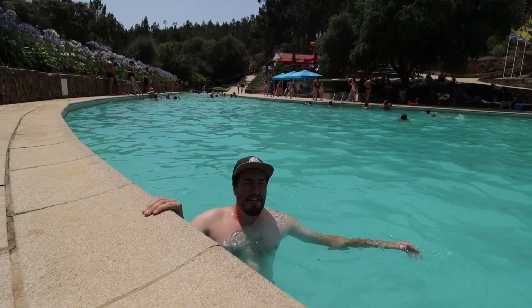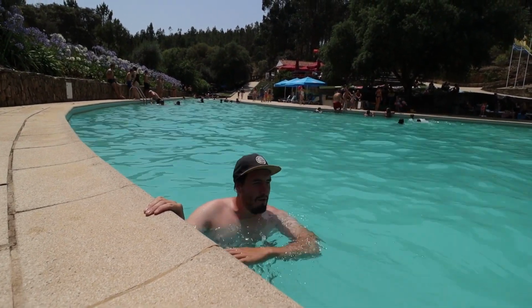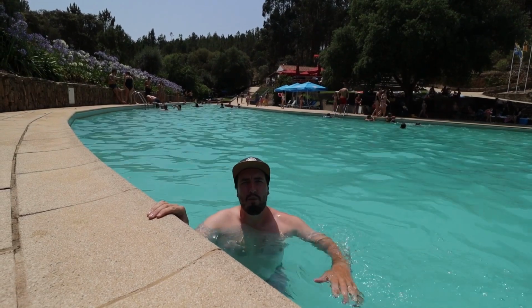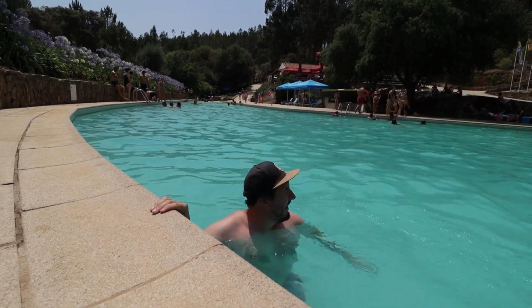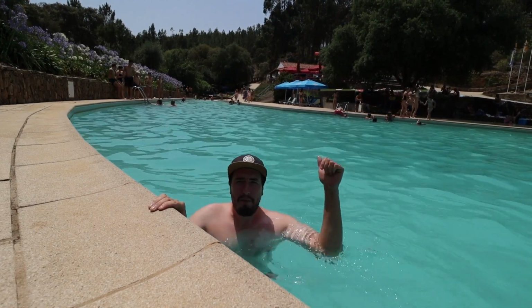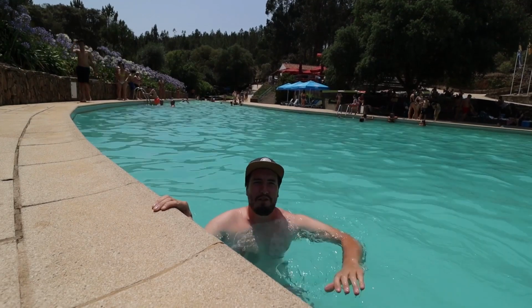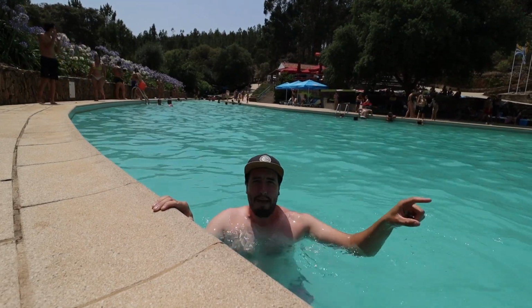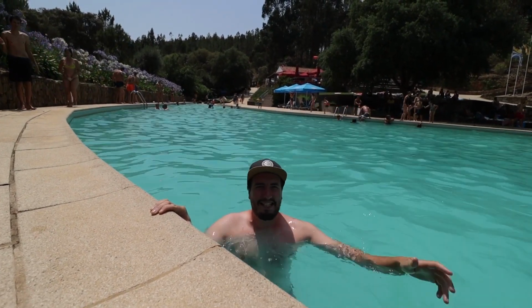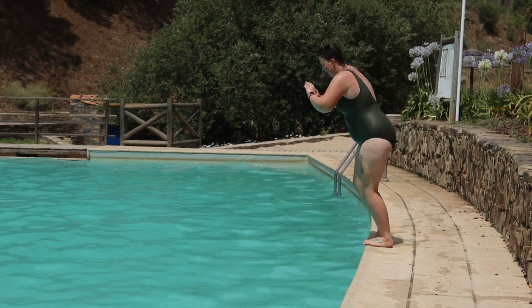This water temperature is absolutely lovely. This is definitely the warmest water out of any of the river beaches or pools that we've been to so far. And just look at the colour of it. This is all natural water coming from the stream that runs down through the valley. And we've got views of the forest. There's also a beach over there, so if you want to hang out in the sand, you can do. It was amazing.